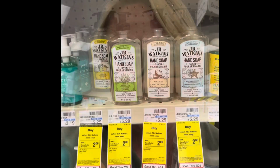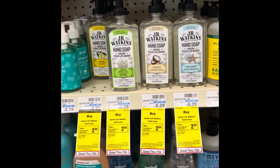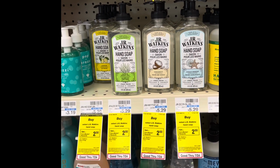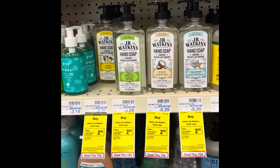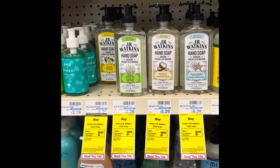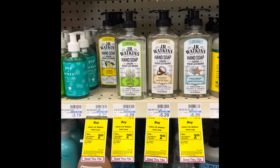And let's get started. So my husband bought me this J.R. Watkins hand soap from Lowe's food stores, and ever since then it is my favorite hand soap. I think he usually buys me the French lavender, but I'm going to be picking up the J.R. Watkins lemon scent. I'm very excited about this.